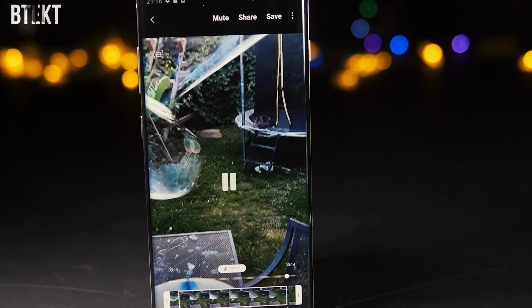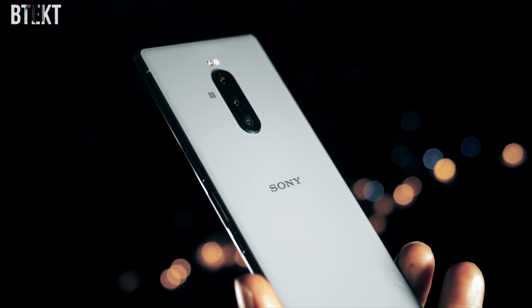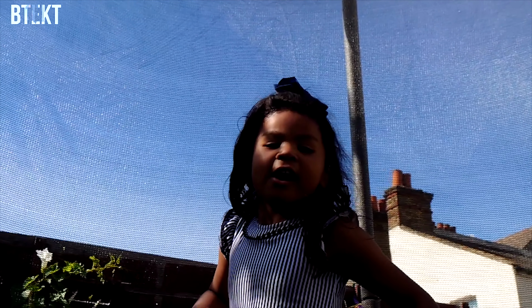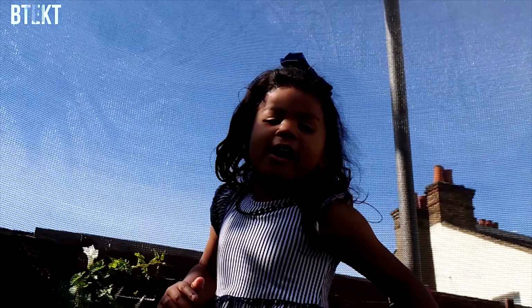The P30 Pro also has this feature, and I find it a bit strange that Sony left it out. But one feature the Xperia 1 does have that the other two don't is the continuous recording. You can record a video in 720p, and then whenever you want to capture the super slow motion moment, tap the shutter and it will start to record, and then go back to normal speed, ready for you to grab another slow motion shot at any time.